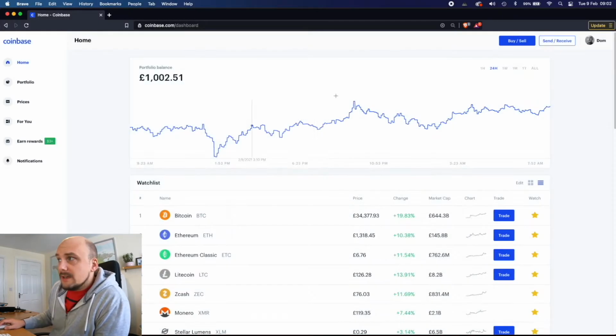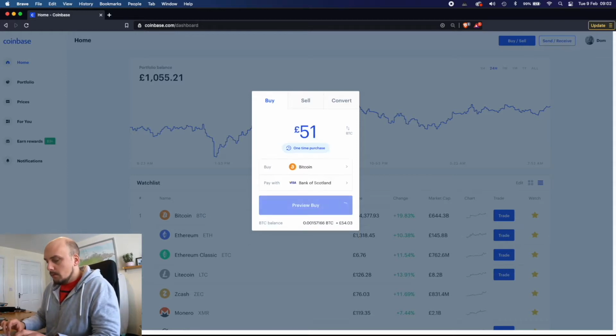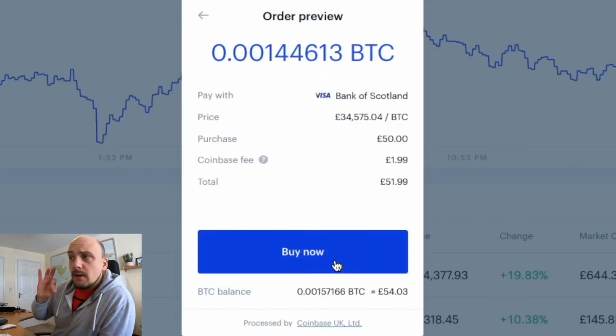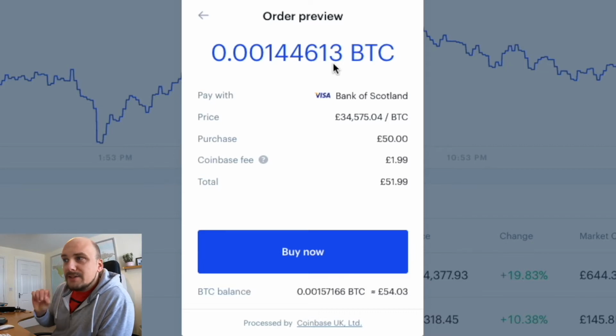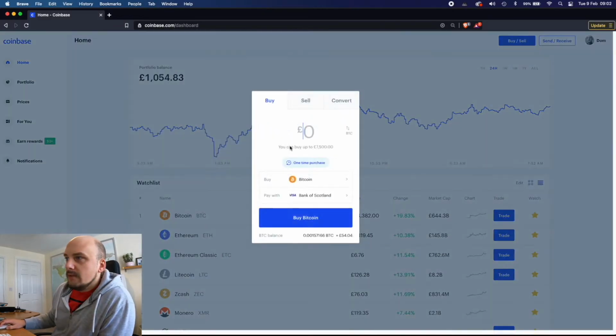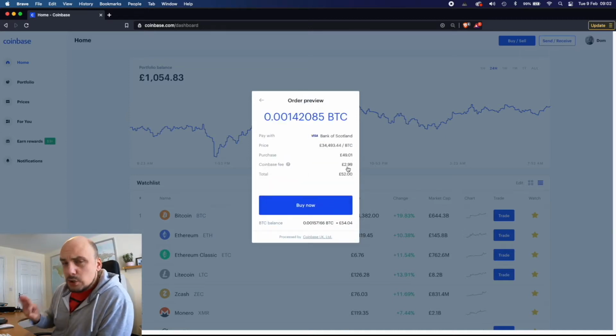So where I go is I go to trade and enter £51.99, and that will get me £50 worth of Bitcoin. As you can see, it's gone up to 0.0014, so it's a little bit more, £2 more. If I did 1 penny more, you'll see the Coinbase fee suddenly jumps up. If I go to £52, when it was £51.99 it was £1.99 and now it's gone up to £2.99.